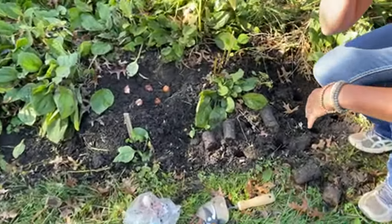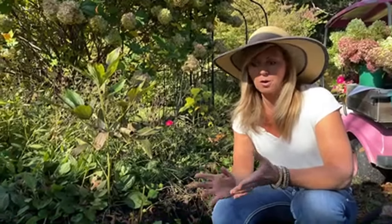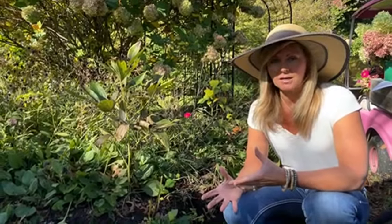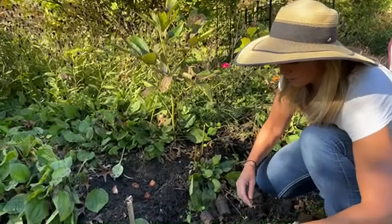The first thing I did before I even dug my holes was I made sure that I found a spot that was super sunny. Most of these bulbs that we're planting, these tulips, these daffodils, these alliums, they like to have a lot of sun. So we chose a sunny area, and I took a look at how large the bulbs were.